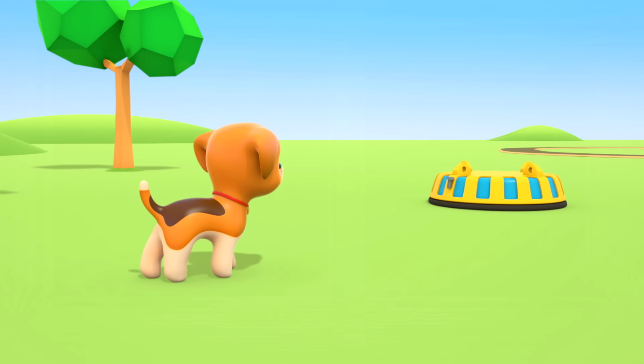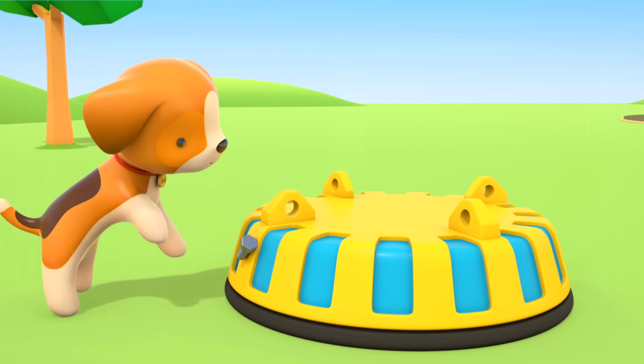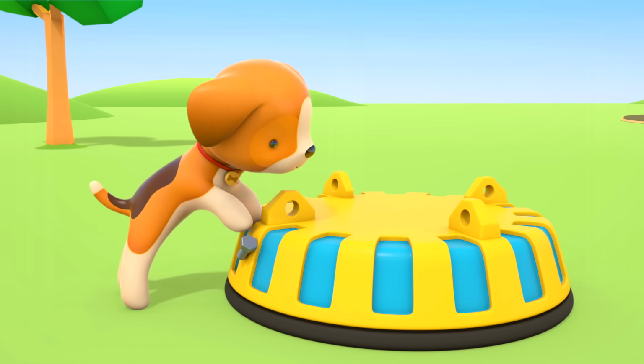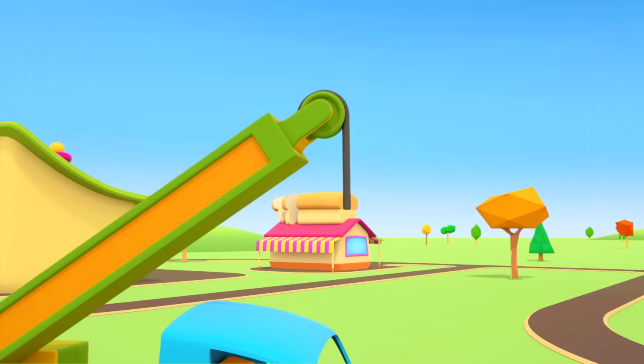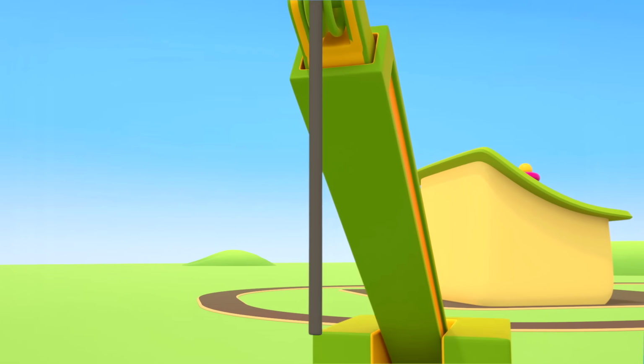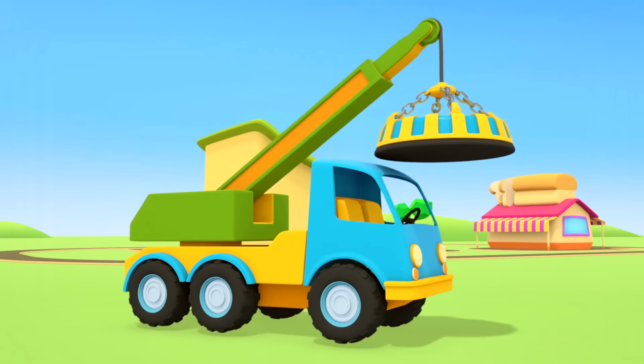It's stuck to a big magnet. The bolt's made of metal. That means it's magnetic. The crane trucks come up to the big magnet. The magnet's supposed to hang from the crane's jib. I wonder why he needs it.